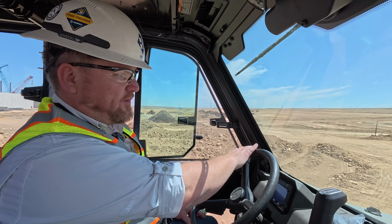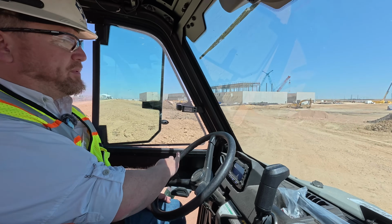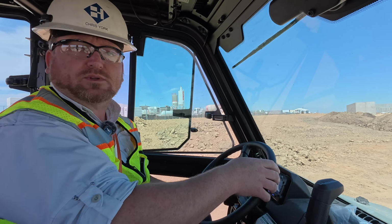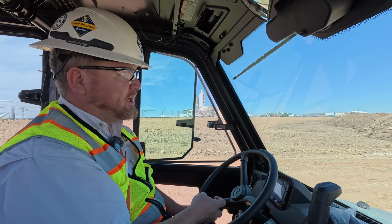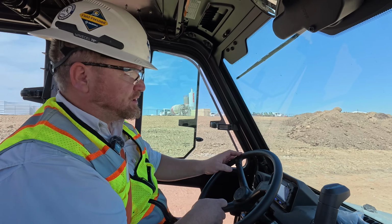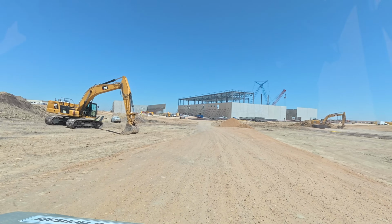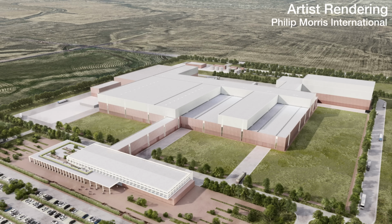How many people does it take to do this project? Well, it'll be a couple hundred people for sure. Right now we're just under 300 people full-time out here working. Between the different subs, we have electricians going, we have our iron workers going, we have our civil and our concrete and steel subs going. Yeah, it's a big project, man.